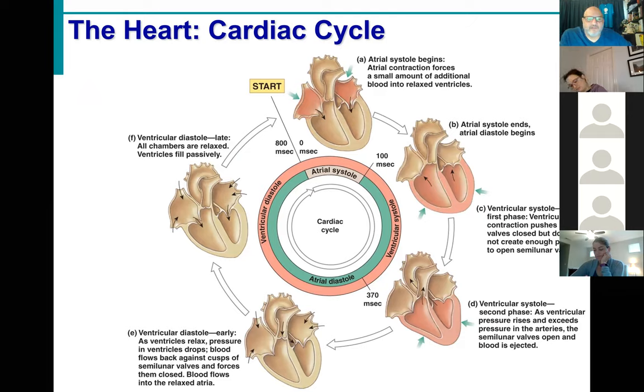However, one of the warnings I want to give you right now, because on the exam, you may be asked to describe the cardiac cycle. This is not the same thing as describing the pathway through the heart. Every semester, someone gets the cardiac cycle as an essay question, and they tell me how blood enters into the right atrium from the superior vena cava and the inferior vena cava.